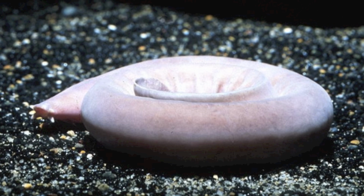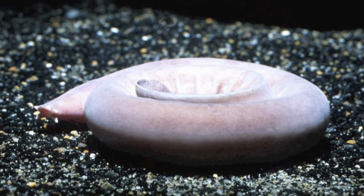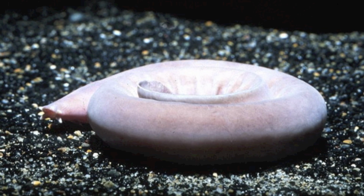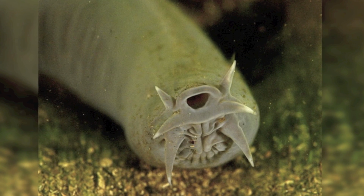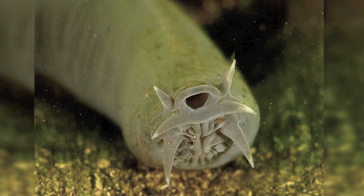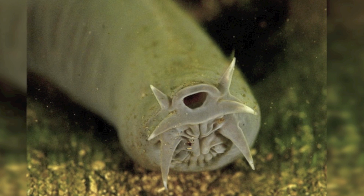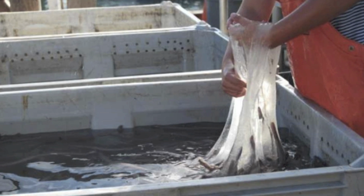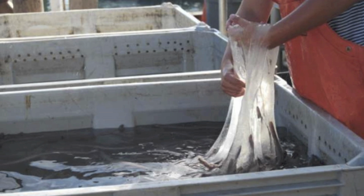Hagfish don't have compound eyes that can resolve images, but instead possess simple eye spots that can detect light. In some species the eye spots are covered in skin. Hagfish depend on their well-developed senses of smell and touch to navigate and find food. They have several pairs of barbels, sensing tentacles, around their mouths and single nostrils on the top of their head. Hagfish are the only living animals that have a skull but no spine. Their skeleton is made up entirely of cartilage.